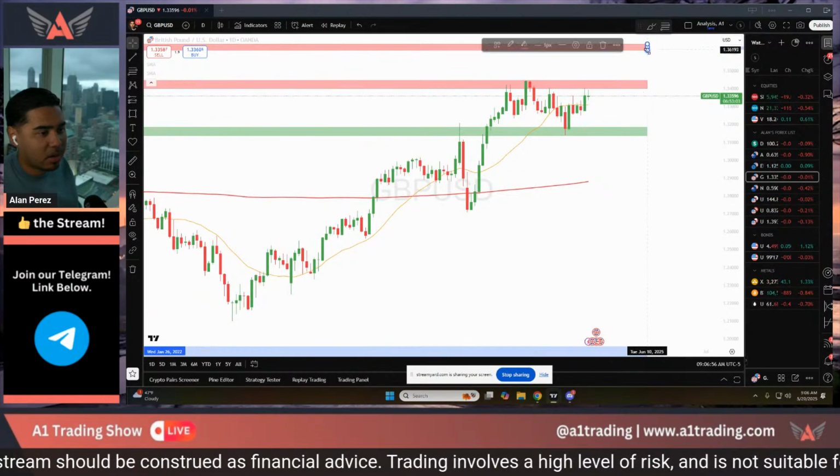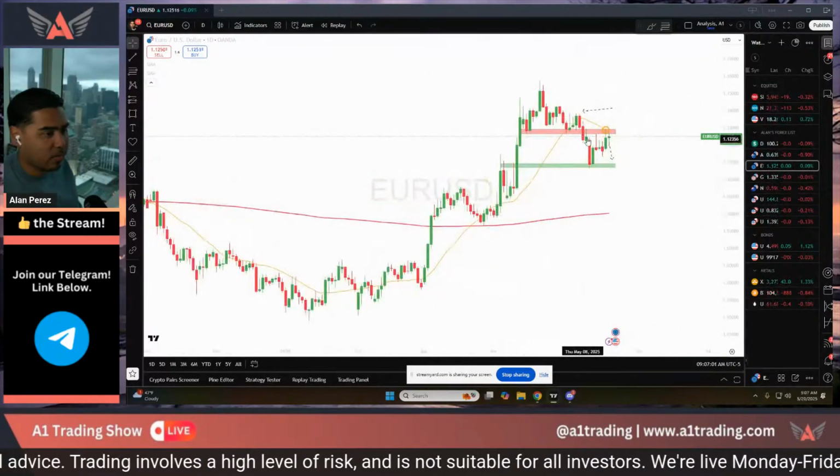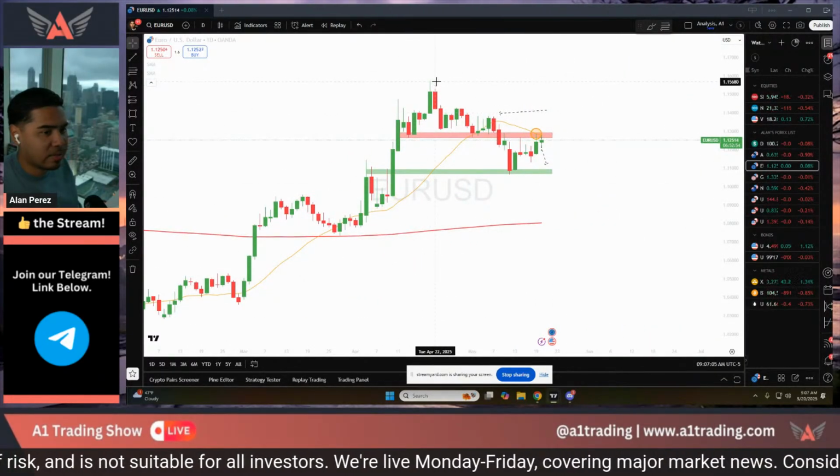And then if that breaks out, obviously the euro will rally as well. Euro targets for upside would be, like I said, this 1400 handle, or even the recent highs at the 15,680.